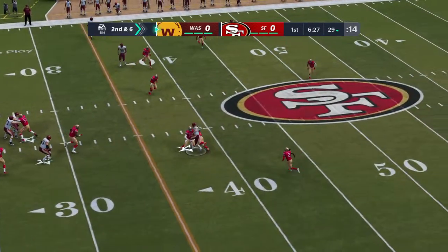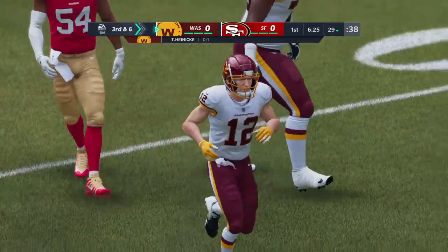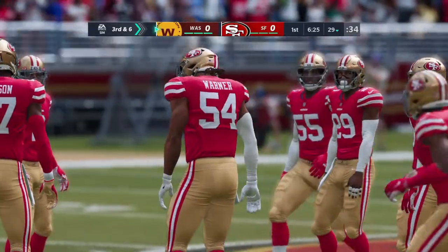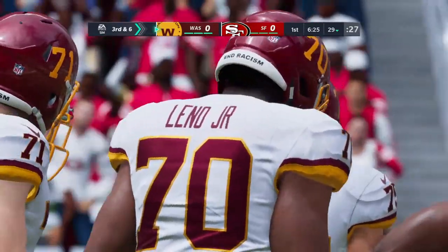Now Heineke. And that'll be incomplete. Took a pretty good shot as he tried to pull that one in. Couldn't hang on, third down. That's an excellent play by the defender. He diagnosed that one, closed quickly, and helped force the incompletion.